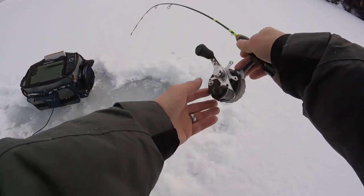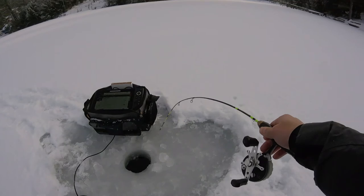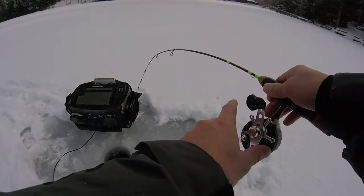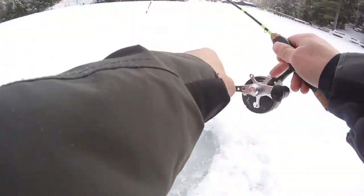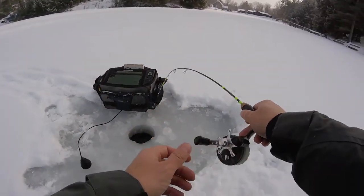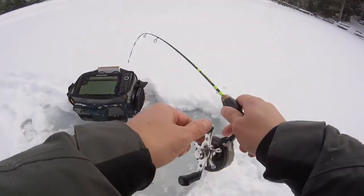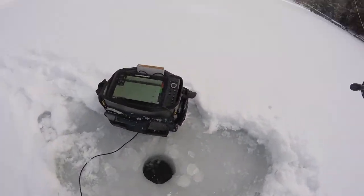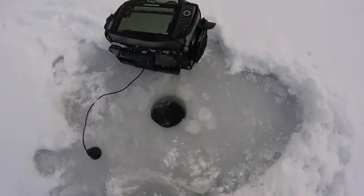I don't know, I just pulled my transducer out. Got the big bass on. Oh, lost him at the hole. He broke my bibbit off a little.